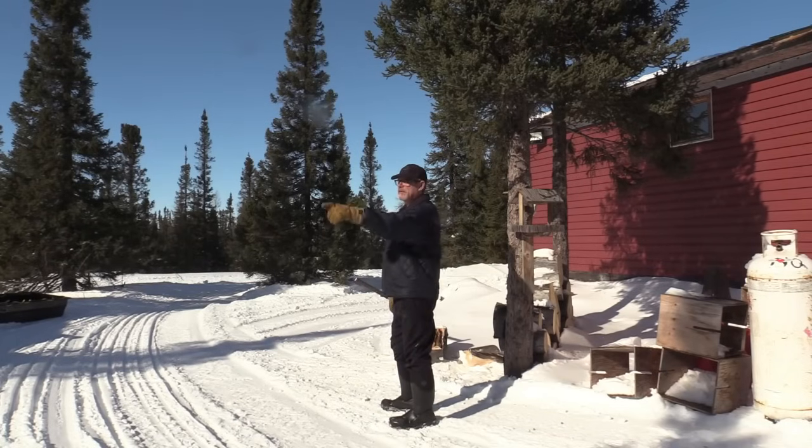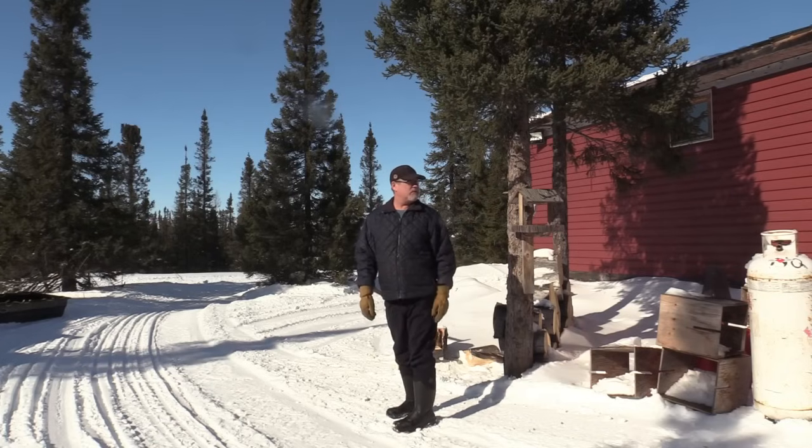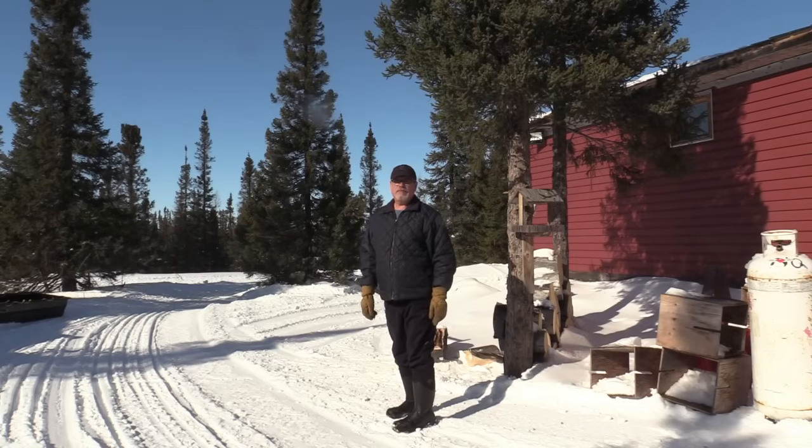Moose was all over here. I don't recall seeing those tracks over there though. I might have missed them yesterday, unless he came back.